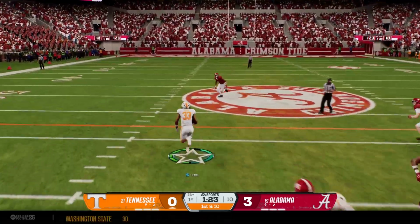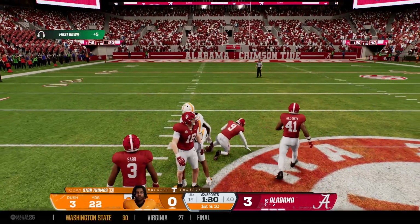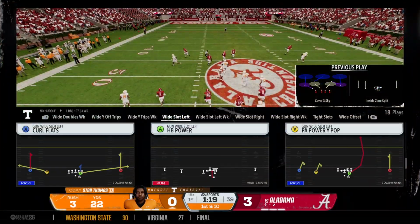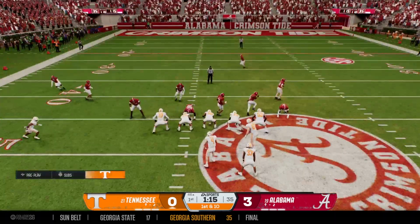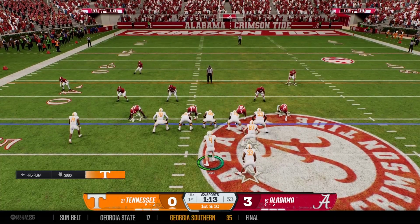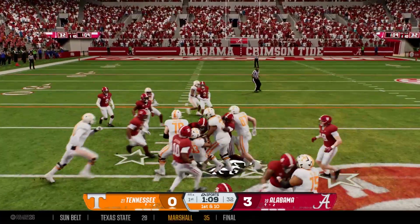And off from the shotgun. He's loose. And they don't drag him down until he gets all the way to the 46-yard line. The Volunteers, after exploding for that huge run, back to work. They'll give it to him again.